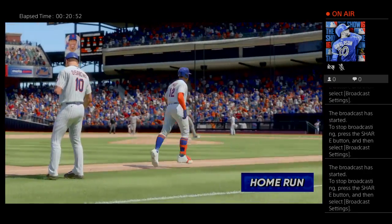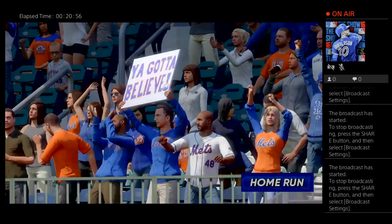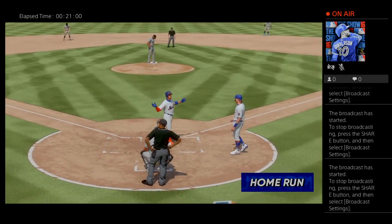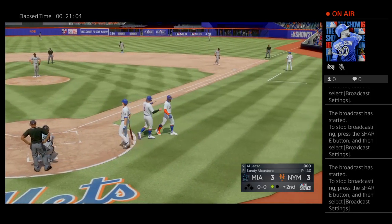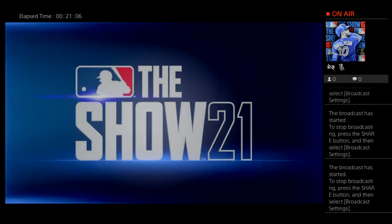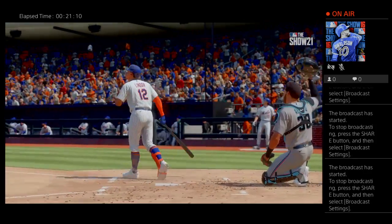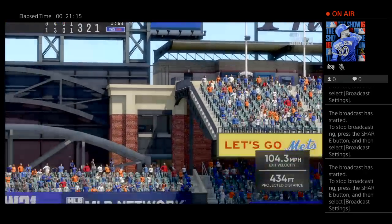Francisco Lindor connects for a two-run home run. First home run of the campaign for him, and the Mets have come back to tie things at 3. This is just one of those parks where the ball seems to jump off the bat a lot more during the day. This is the first one of the day, but we might see a few more before this one's over.